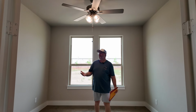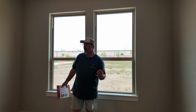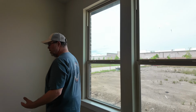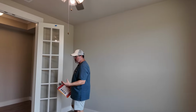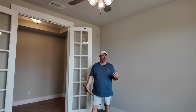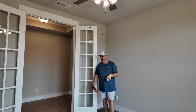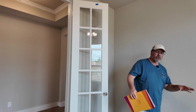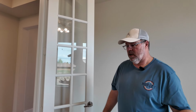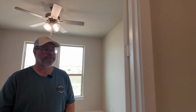Now, one of the things I will say is that Ladera tends to have a younger crowd coming in here. If you are just turning 55, I'd say that 55 to 65 age group is who's buying here. And some of them obviously are still working, right? So they need that office space, which is nice. This is a good option for that.